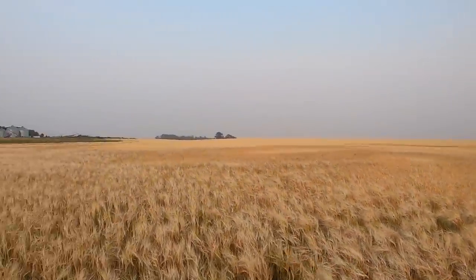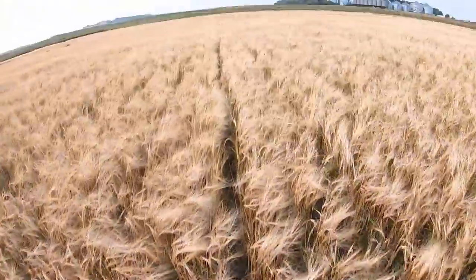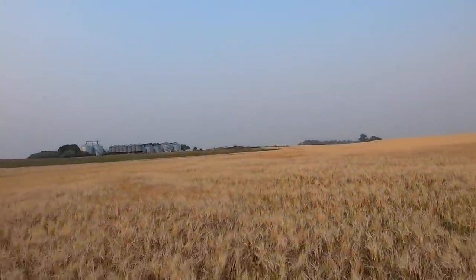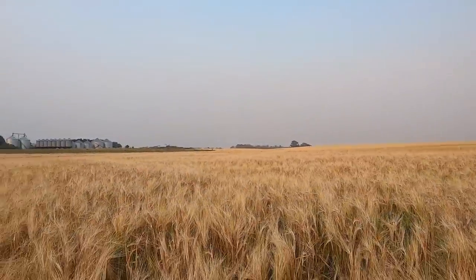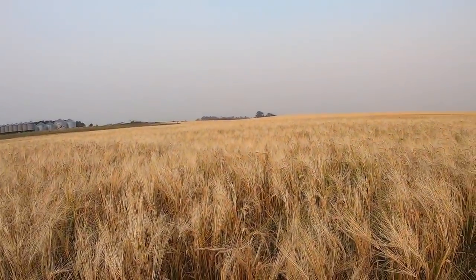Darn it. Come on, buddy. Okay, well, we're gonna take this row out of here, see if he's along the fence or what. Darn it. Oh, heel. Got a group of geese right here.